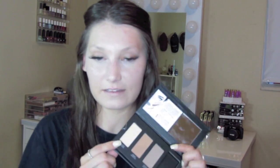And they didn't have any other palettes. This is the only one. I don't know how it's going to work for all skin tones because they didn't have a light and medium. This was the only one they had. Normally I would go for a highlighting shade that's a little bit lighter, but we will try it out. Of course, it will still set my under eye concealer. I'm just not sure how much.